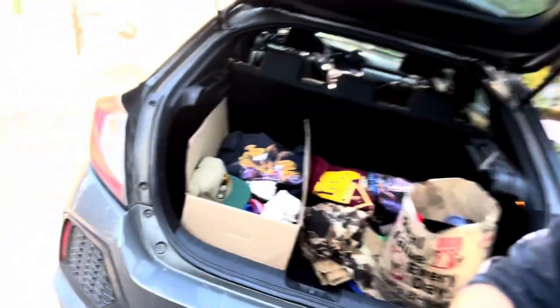I have roughly maybe $1,200 or more worth of items. A lot of vintage, got a lot of snapback hats. It may be worth more. I don't really know 100%. It's kind of hard to estimate this kind of stuff. But yeah, a lot of vintage, got a lot of cool items. So let's just check it right out.